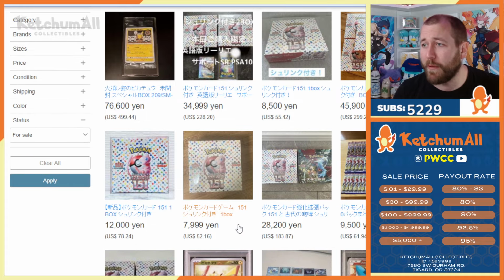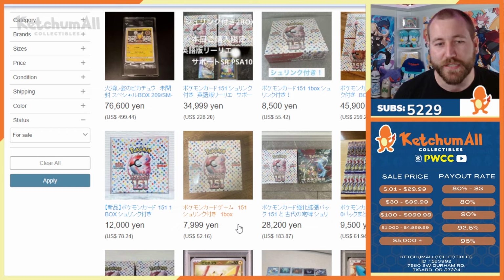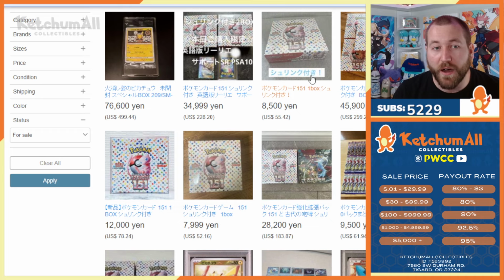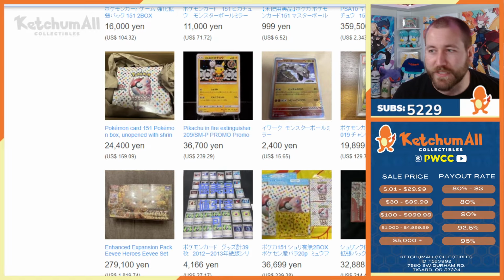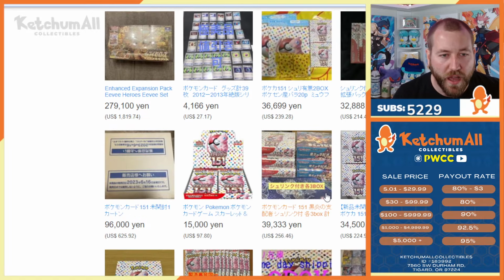What do we see here? I mean, retail's 30 bucks. It's got to be these crazy good prices, right? I see 55 bucks. That probably comes without shrink. I'm not entirely sure, but scrolling through here, where are all the cheap options? There's a $45 one without shrink.